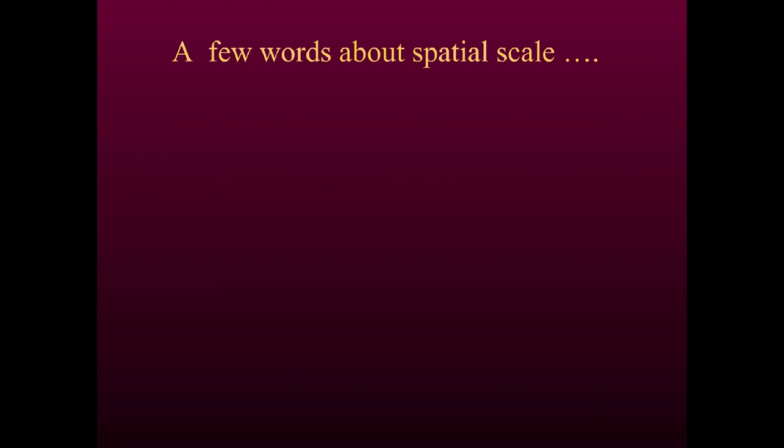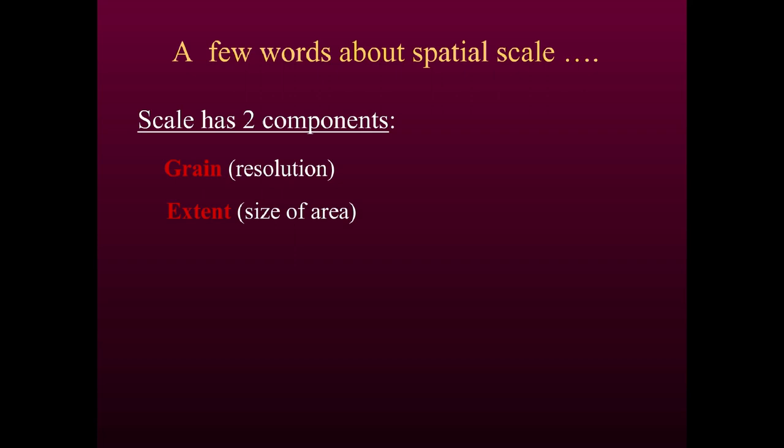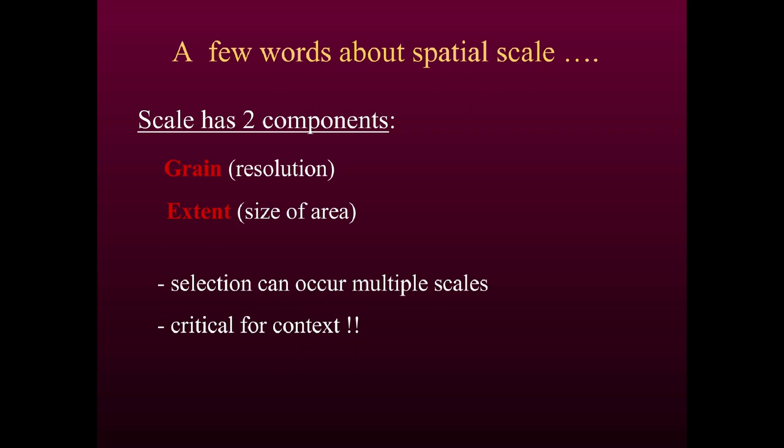So a few words about spatial scale, and I realize that you're getting hammered over the head with spatial scale issues today, so I'll make this quick. Scale has two components, right? We all know it has grain or resolution and extent being the size of the area. And these issues are really important, because, as Cam mentioned earlier, selection can and does occur at multiple levels. But it's really critical for understanding the context of what your results are from habitat selection.